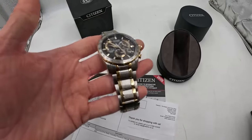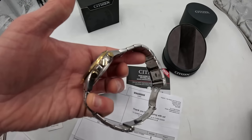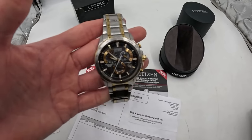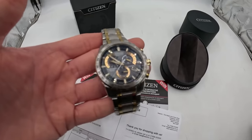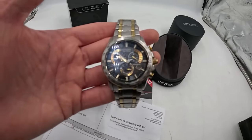I've already taken a photo of quite a few of them, getting these Citizen Eco Drive ones photographed and listed first. But yeah, really, really looking forward. Hopefully get them listed and maybe someone will cop them for a Christmas present. Let's wait and see how it goes.